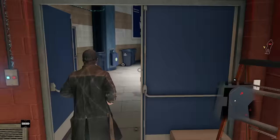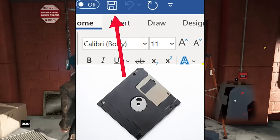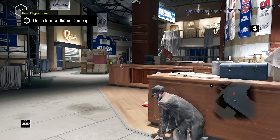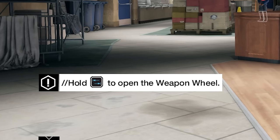Super random, but have you ever noticed that a floppy disk is universally used as a symbol when saving data on your computer or in a game? But due to it being obsolete and no longer in use, younger kids might not even recognize what the symbol is meant to depict. So I kinda had a moment like that myself during this opening section of Watch Dogs, as when the crafting tutorial started up and the game told me to open up the weapon wheel, it told me to press this key.